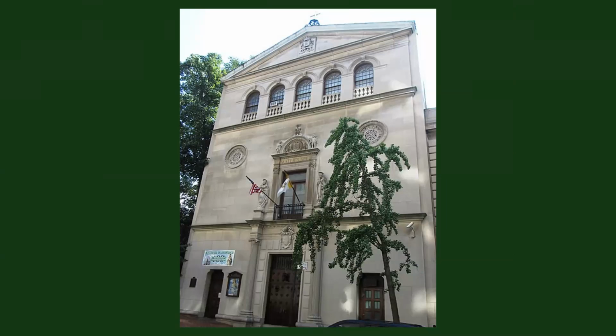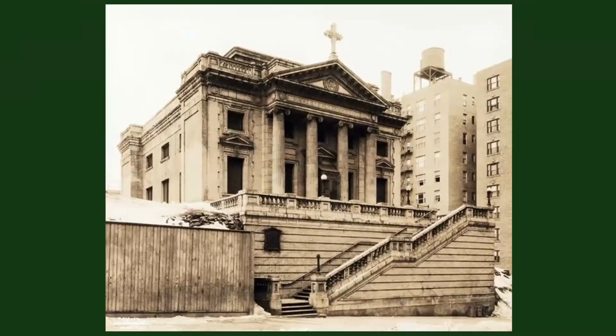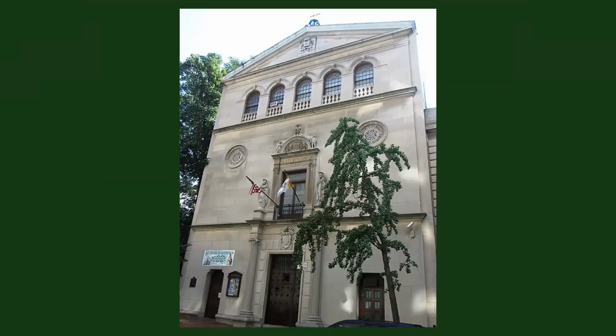In that earlier design, if you notice, it's off of the street somewhat. You have the stairs at the sidewalk line, but the church itself is set back. Now the church, the whole facade is right on the sidewalk line. You enter through the doors there, and there's an elevator and steps that takes you to the second floor, where the sanctuary of the church actually is.